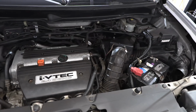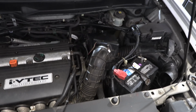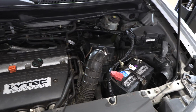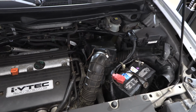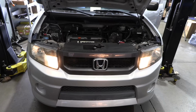All right, first thing we're going to do is pull the code and verify that, but I remember it being an O2 sensor, and it is a new O2 sensor that's in there. So one of the things I want to do is pull the injectors and check them and clean them, do a valve adjustment, check the spark plugs. Doesn't have a lot of miles, but if those spark plugs are fouled up a little bit, obviously everything will kind of cause more issues. Everything kind of works together. So 1 of 1, system 2 rich.